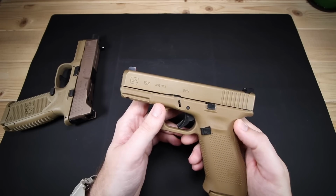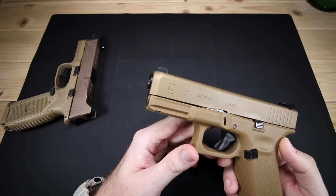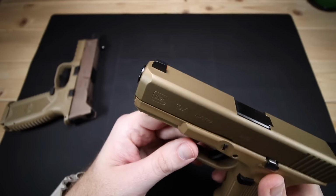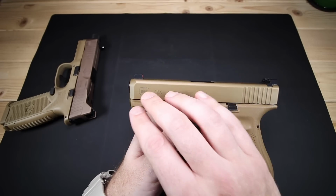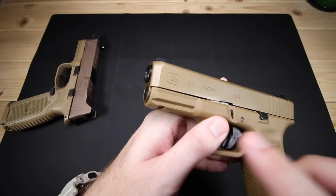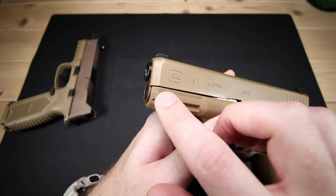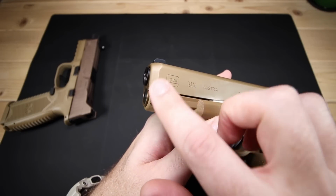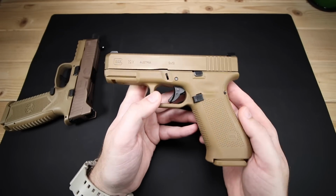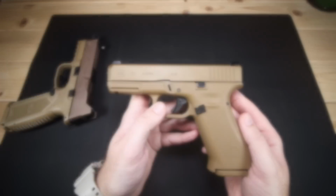Now, before I forget, one other thing they did with the 19X, as well as the Gen 5s, they actually tapered the front of it a little bit. And I have to say, I like this quite a bit. I think it cleans up the lines, even though I know some people prefer the more squared off look. I just prefer this. Now, some people kind of dog the initial Gen 5s that came out because the frame wasn't tapered to match the slide. They've corrected that. So all in all, I think it's a really good looking package.